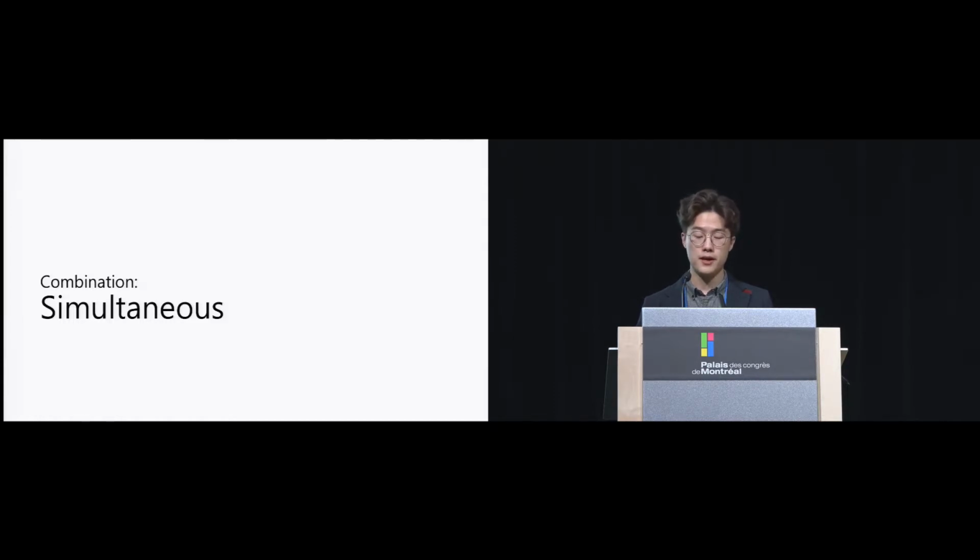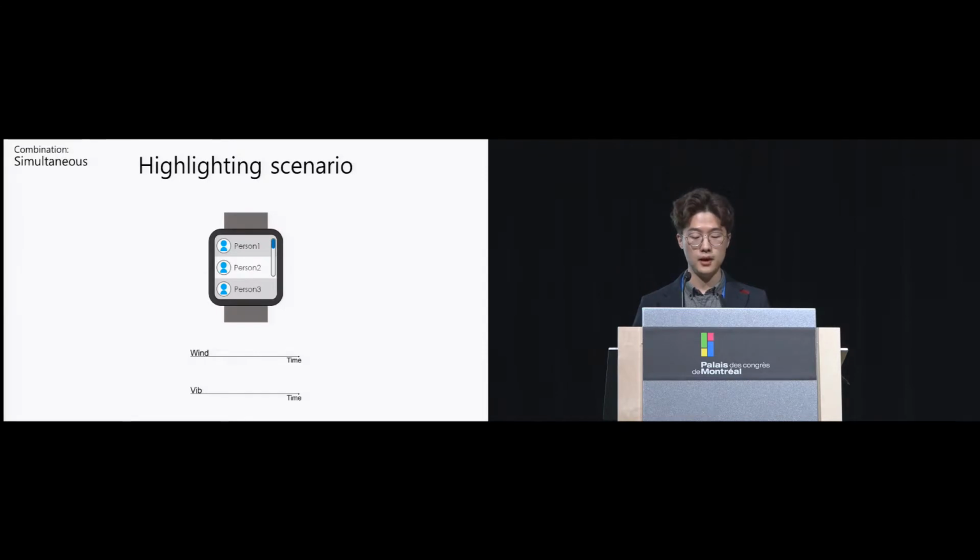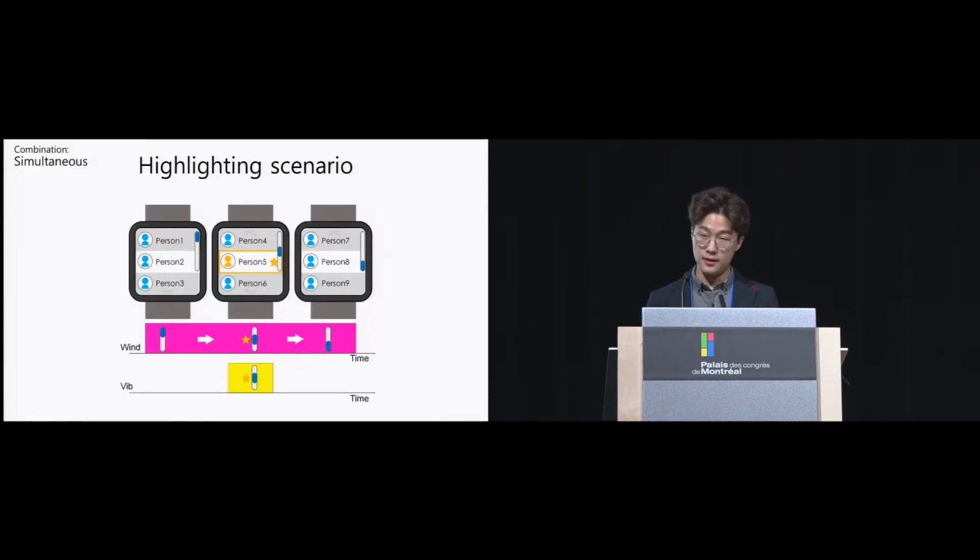Different from overlapping individual cases, simultaneous combination exposes two tactile stimuli at the same time intentionally to form a meaningful signal. The next scenario suggests emphasizing the content of the smartwatch using multimodal tactile display. This case assumes the user is scrolling down a contact application on the smartwatch. So as you saw, wind is blown periodically for a short term to give a step feedback of scroll. And at the position of the favorite contact, wind and vibration combined in a timely manner to notice the user. It is an important content.